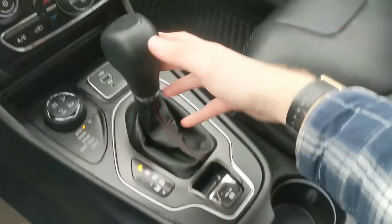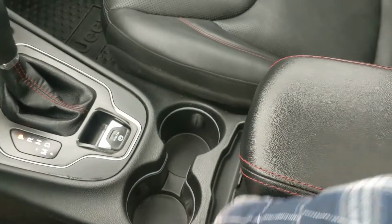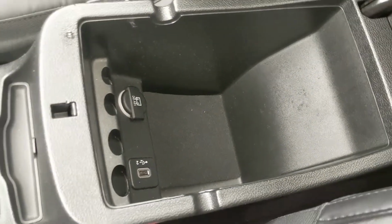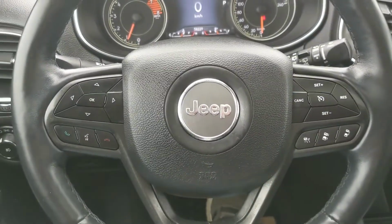Then you have your main shifter here with select shift, so you can manually shift through your gears, parking brake, two cup holders, and your two-tiered center compartment / armrest, which does have another 12 volt and USB inside, so you can plug something in from there too. Then last but not least, you do have a panoramic moonroof up top, so you can let in the sunshine. But that should cover our look at the interior.